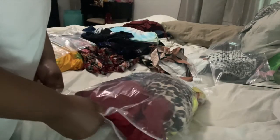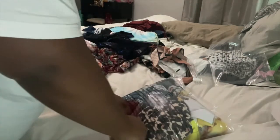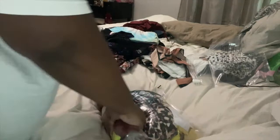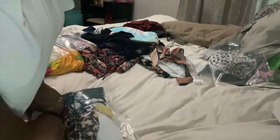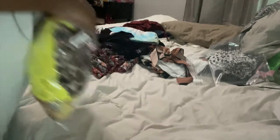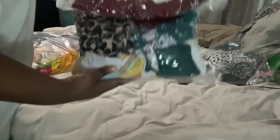So it says to close the bag. And then we're going to roll towards the bottom. I don't know if you can hear the air coming out. You can actually hear the air coming out of it as I'm rolling. It's vacuum tight. You see, I was rolling and it stayed.